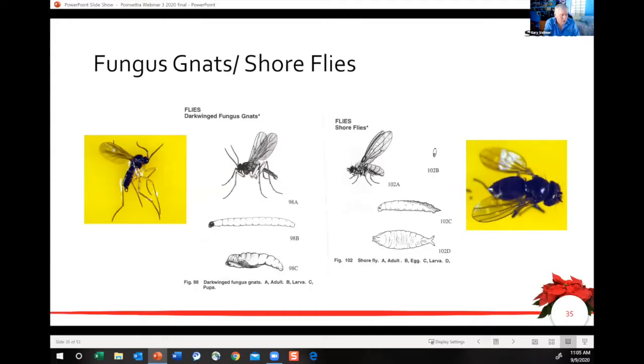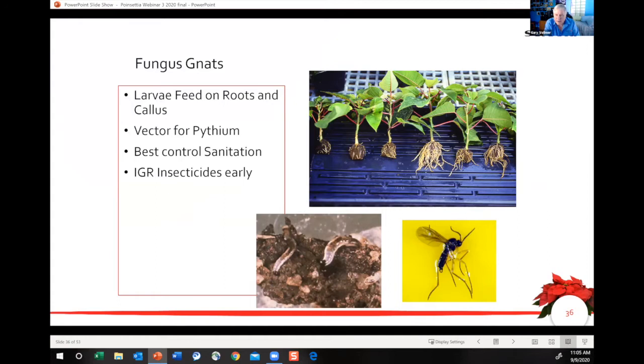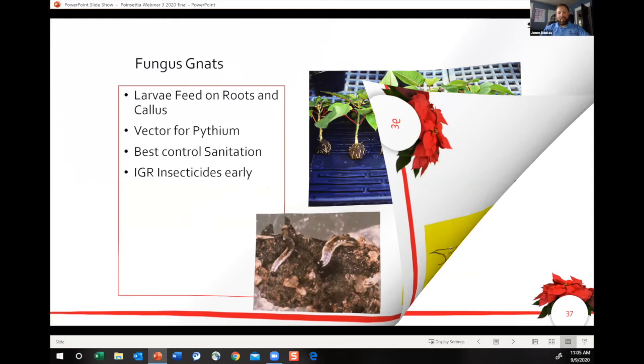Fungus gnats and shore fly. Just a little bit of a refresher on what you have when you're looking at the life cycles of the larvae, pupa, and nymph of a fungus gnat and a shore fly as well. Again, as we talked about, they're feeding on the callus, feeding on that cutting, feeding on the base. Again, you've had this crop for 4 or 5 months.